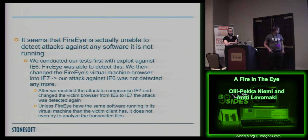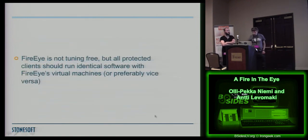So we looked more into it, and we used the user agent in the browser to select what is going to run inside there, and if it doesn't have the same browser, it doesn't do anything. So it seems that FireEye is not tuned freely, but instead you need to tune your network so that you are running all the same software FireEye is running. Or I don't know if there's some way to change and install new software inside the FireEye, but anyways, if the FireEye virtual machines are different from your own machines, then it's actually detecting the attacks and providing much protection.